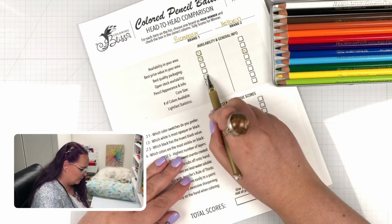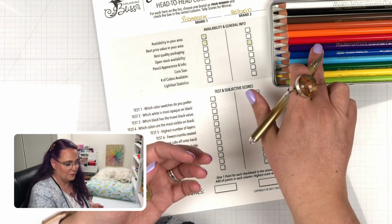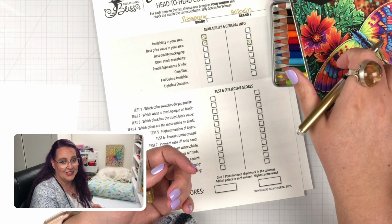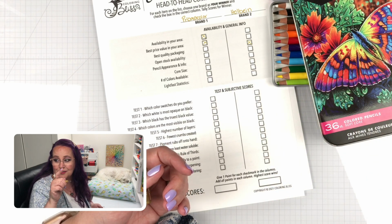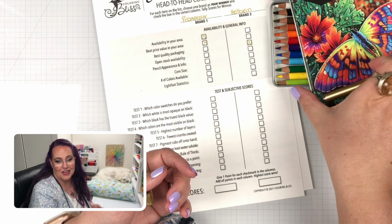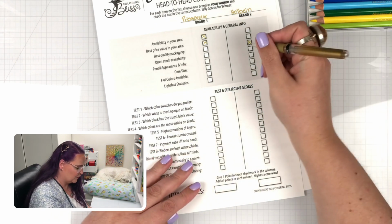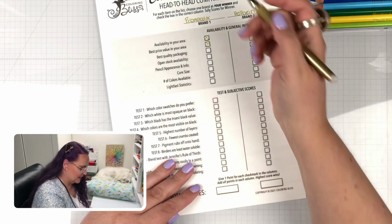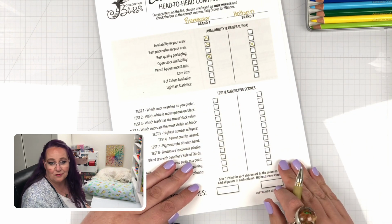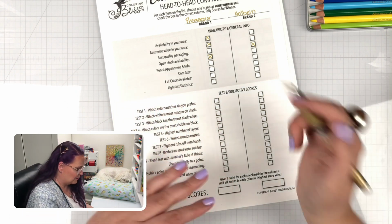Okay, open stock availability. They're both available open stock. I can get these one pencil at a time through Dick Blick and these one pencil at a time, but I can get these one pencil at a time down the street at Michael's. So I'm going to again award Prismacolor the prize because I can get it at my local store. Again, that might be different for you, so it would be important for you to print this out and do your own head-to-head. It'll be interesting to see over time as well. Will Holbein get cheaper and will they become more available as they get more popular?